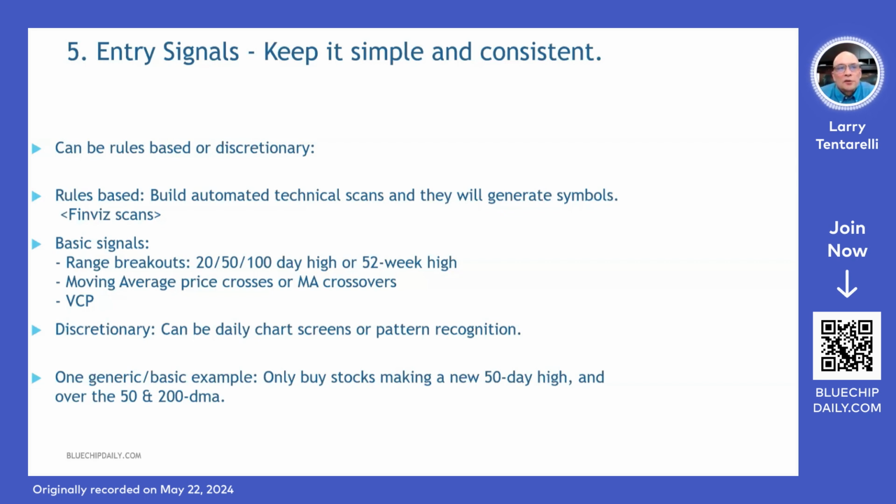But if someone wanted to develop a purely rules-based trading program, it's simple. You can set up a scan and say, I'm going to buy this stock if it breaks out over the 50-day high or something like that. So you can build automated technical scans, or you can use your own. Some basic signals: a lot of technical traders will use range breakout. You could set your screener, run me a screen of all stocks that are making a new 20-day high, or a new 50-day high, a new 52-week high. So that's one way.